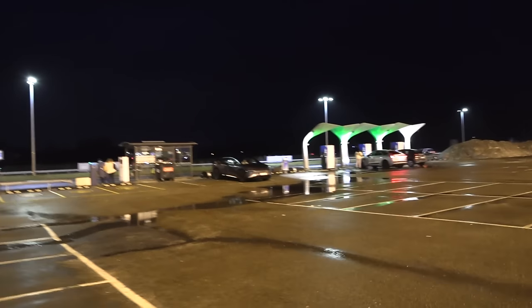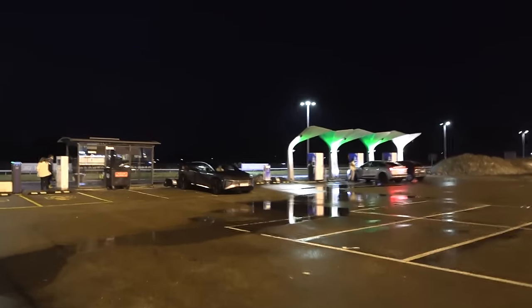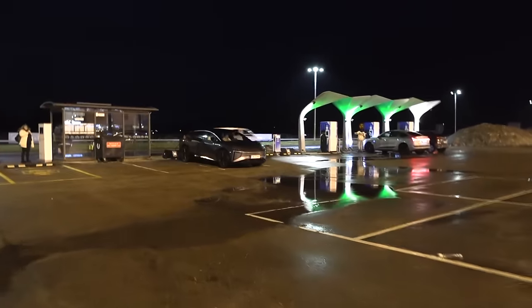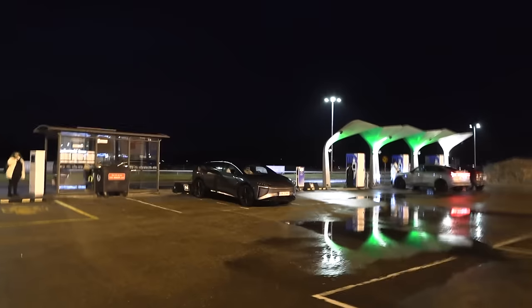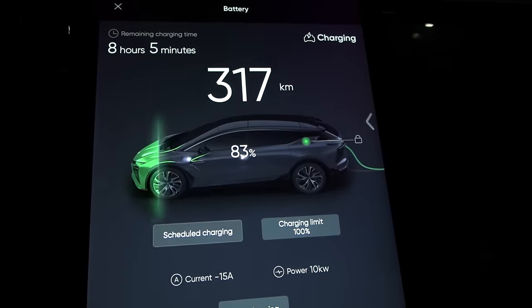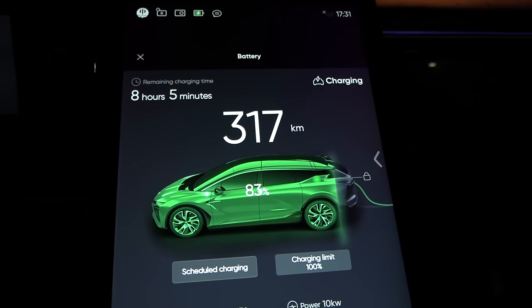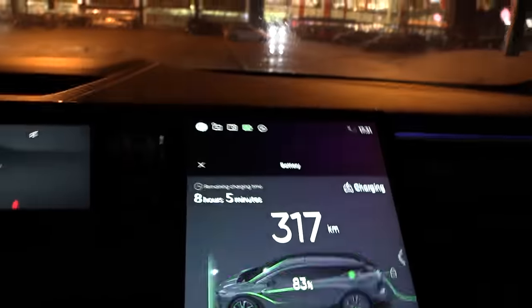It costs, this is kind of expensive. AC charging for 5 NOK per kilowatt hour, around 50 euro cents per kilowatt hour. So I should have plenty of juice. Let's see how it goes now. Ooh, 83%, okay, that's plenty, yeah. 8 hours, okay, whatever.